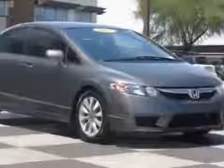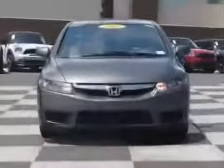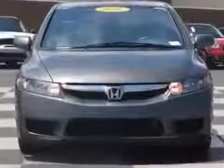Take a look at this 2011 Honda Civic Sedan. Carfax has certified the Civic Sedan as having one owner. This Civic Sedan has just under 39,000 miles. For your protection, a service contract is available.